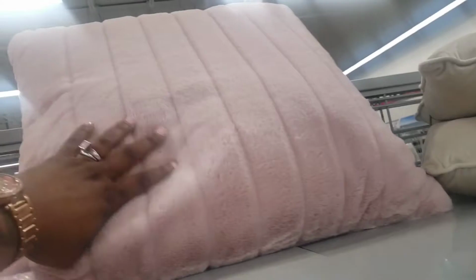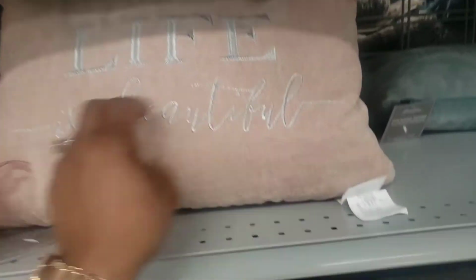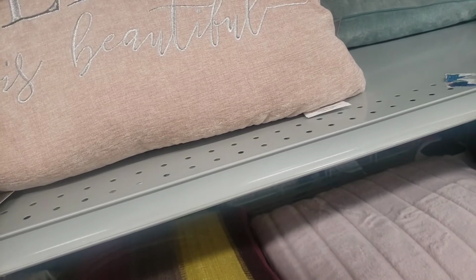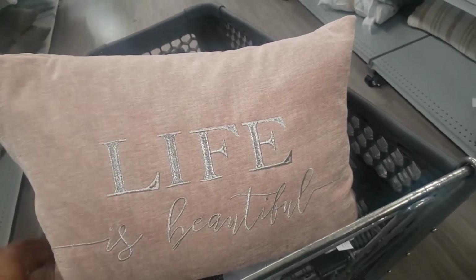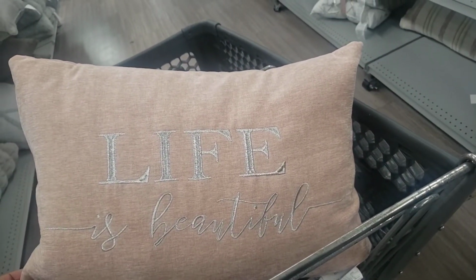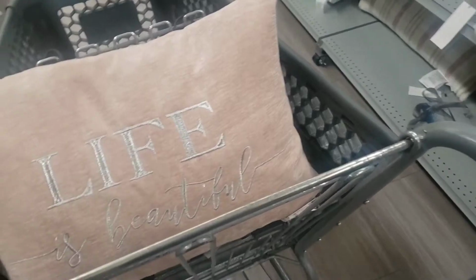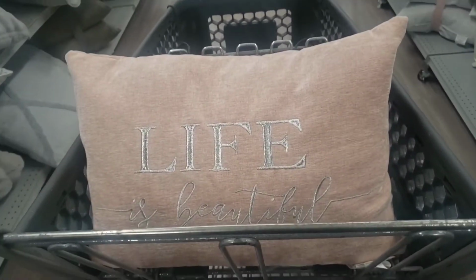Now these pillows are so cute. The blush pink. Look at it. This one too. Should I get it for my couch? It's $11. Like this beautiful, because it sure is. I do need a little color on my couch. This is great. Oh no, I'm gonna get this. Hey, this will be cute for my room. I got enough pillows in my room.